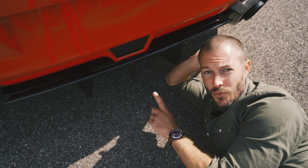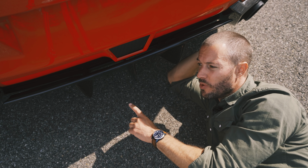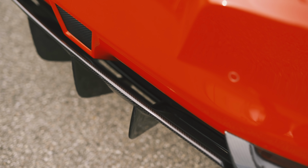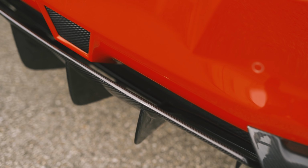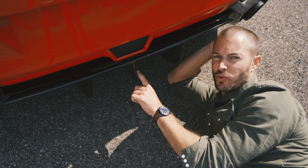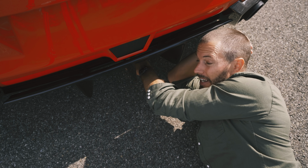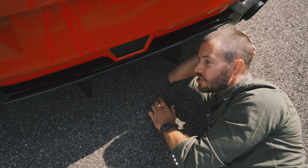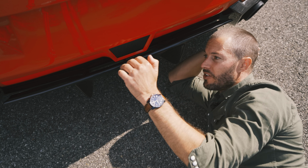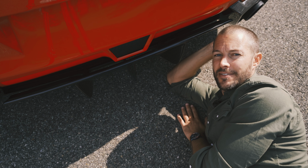Now, the 812 has an active aero system, which means the air coming through the bottom of the car gets chased through these slits at the back of the diffuser and exits over here. Gorgeous carbon diffuser, isn't it? And then at higher speeds, the active aero flaps drop down slightly, chasing the air not through the slits on the inside, but rather out here on the outside.